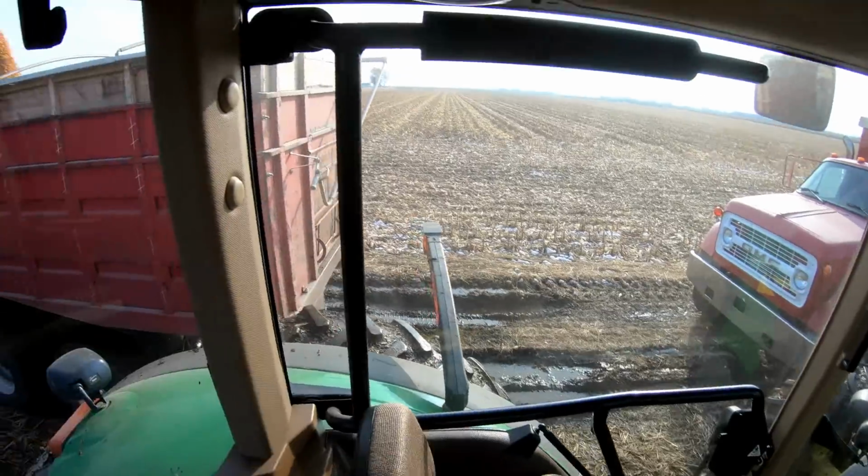I'm gonna go hop in the combine and ride with Dad for a little bit, help him open up along the ditch here. The corn head keeps wanting to plug up because of the down corn, so I'm gonna help him do that and work on getting the rest of this opened up.